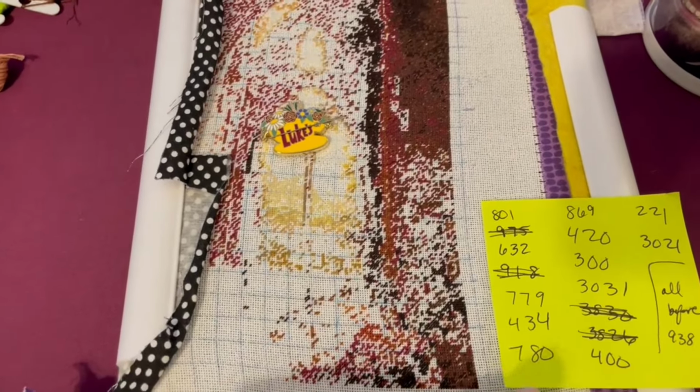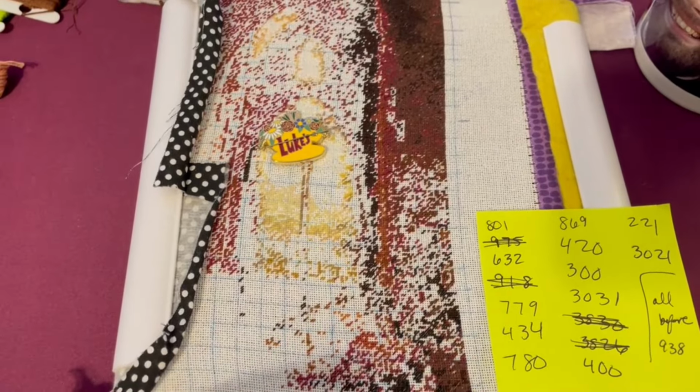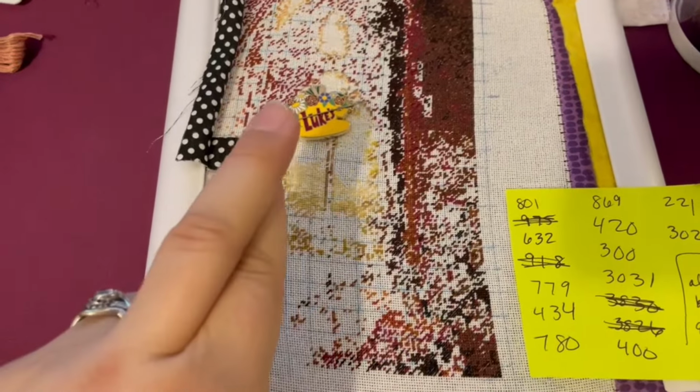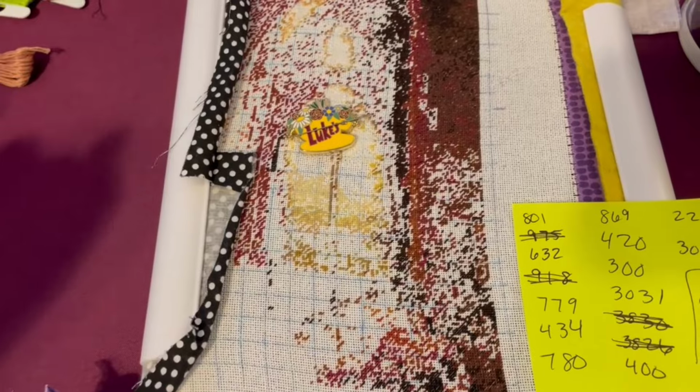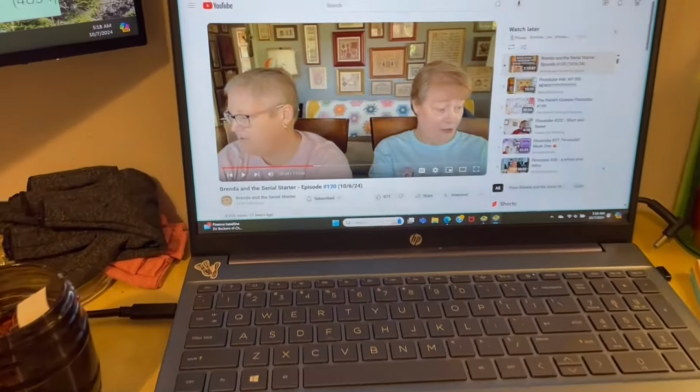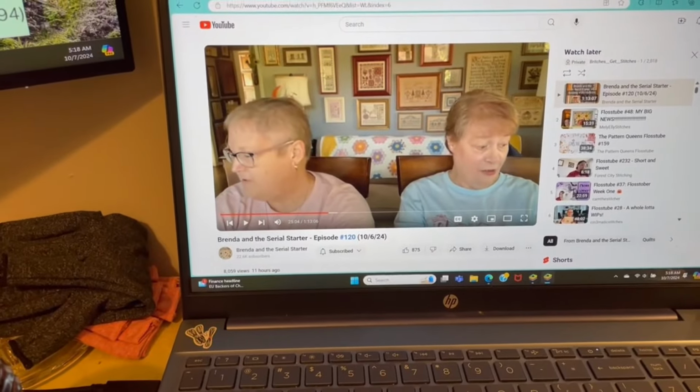So I'm going to start with 434, and then I'm going to do all the other colors. We'll see how far I get today. Probably not as far as I'd like, but you never know. And hanging out with me today, Brenda and the cereal starter. We'll get our morning started. Alrighty.